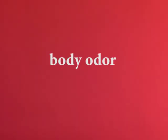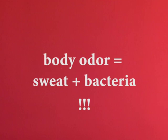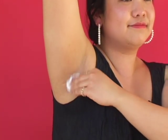Did you know that body odor is caused by the interaction of sweat and bacteria? Bacteria can break down proteins in your sweat, transforming them into acids and causing the dreaded BO. Using a little raspberry vinegar toner under your arms can help eliminate bacteria and keep your pits feeling fresher for longer.